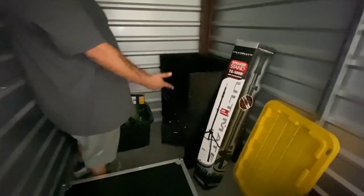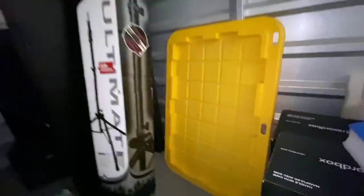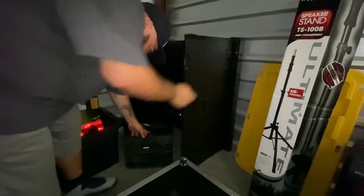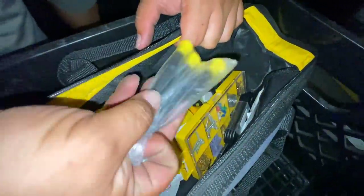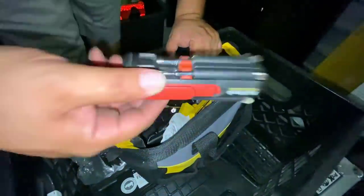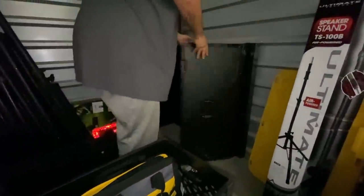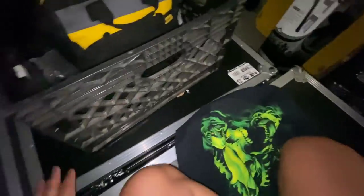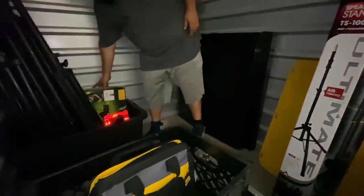Empty. What are those? Speaker stand. This is the speaker stand? Oh, I don't know what that is. Your guess is as good as mine. I think it folds up. I don't know, let me see. A crate. The tools. Tools. It's always good to have. All right. And this looks like it folds up. What are those? Maybe you put this on top of that? Maybe. I don't know. Oh, look.